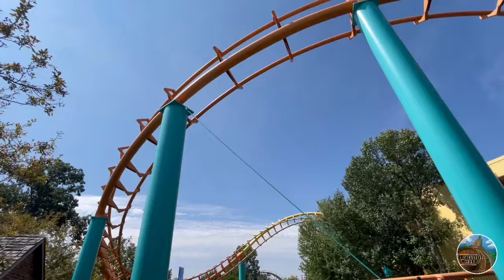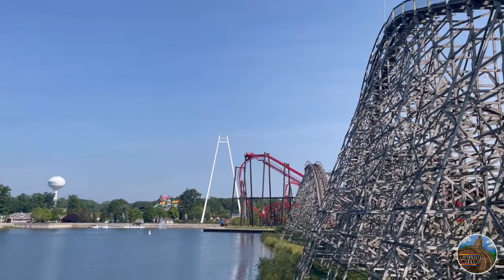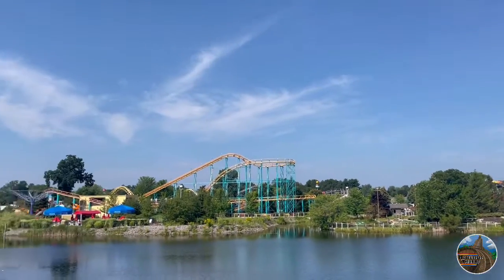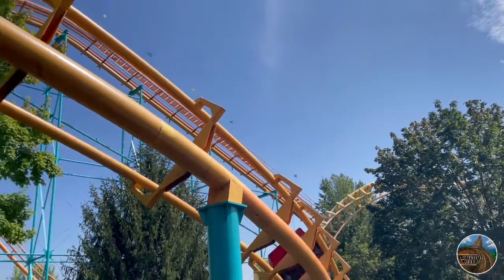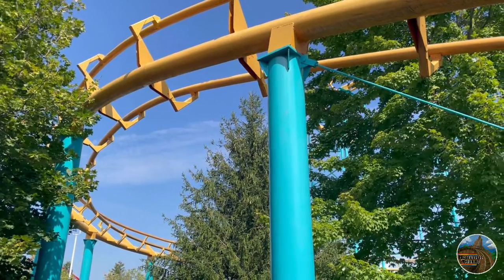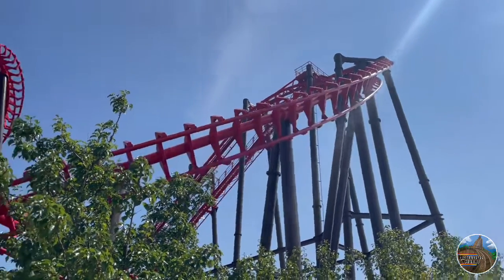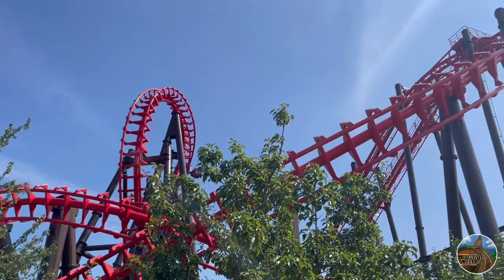But before we get into the video, I just have to go over a few things. I've only been to Michigan's Adventure once, and that was on a Saturday in August, so the coasters may have been running poorly or they could have been running better than usual. I'm not sure. Also, some of these coasters I only got one ride on, because I only got one day at the park and I wanted to maximize my visit. Anyways, without further ado, let's get into the video, and just remember, this is 100% my opinion.